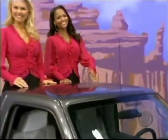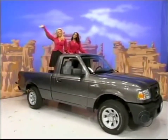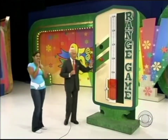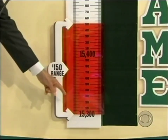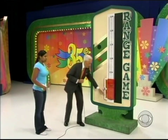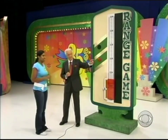The 2007 Ford Ranger 4x2 XL regular cab comes with standard equipment plus styled silver 15-inch wheels, air conditioning, and paint protection. The Ford Ranger! Ford Ranger truck. Now, Kalonji, that truck is at least $15,300 in price. This rangefinder will move slowly up the scale. When you believe the price of the truck is in the red area, you press this button. And if you're right, you will be driving that truck back to your home in Seattle.